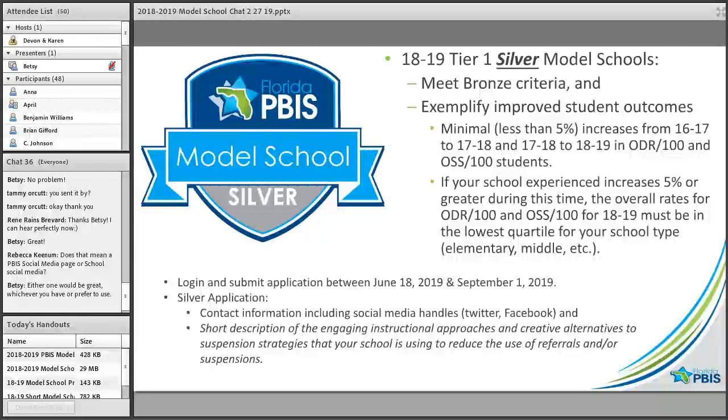You may have a very low number or rate of incidences, and so we want to be able to compensate for that. I had a feeling that people were going to wonder what those cutoff scores were for elementary, middle, high, alt, center. We don't know that because we'll calculate that at the end of the school year when all of the end-year outcome data is submitted.